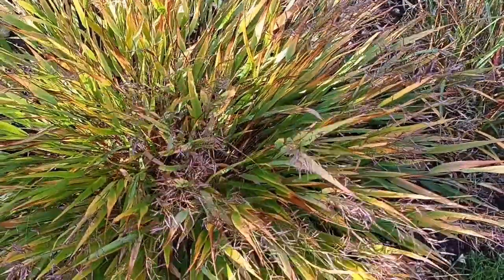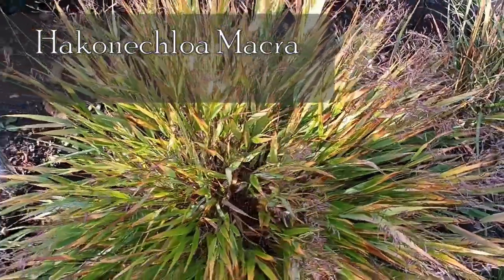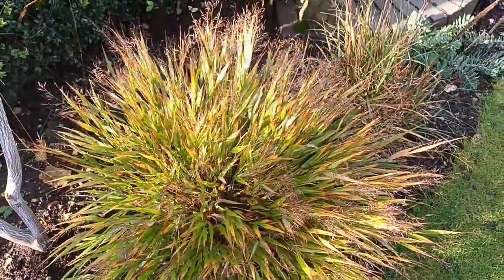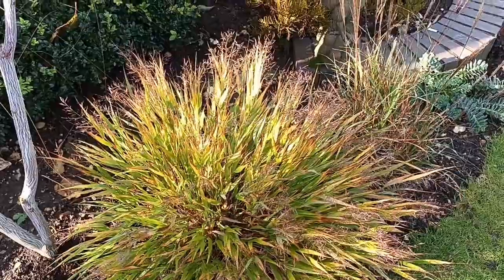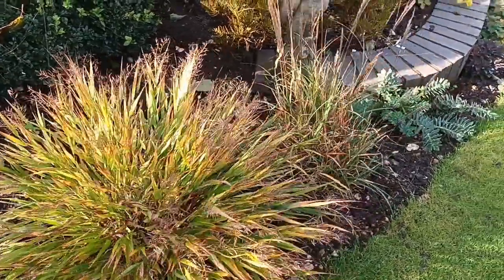Now this is another Hakonechloa, and this one's macra. So it's the straight green one, but this will go a blaze of yellow eventually. A little bit early for the Hakonechloas, but you can see it's turning. That was quite a deep green as summer came in, but now it's turning to the yellow tones that I'm used to seeing at this time of year. It's looking good, looking great.